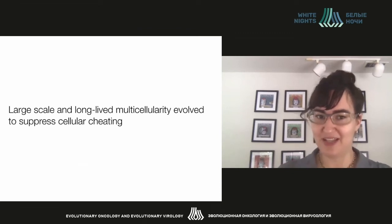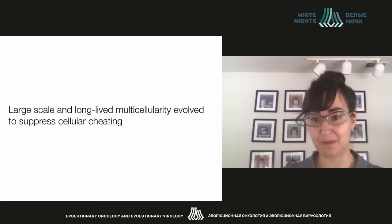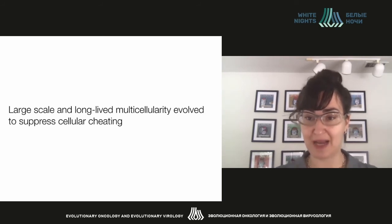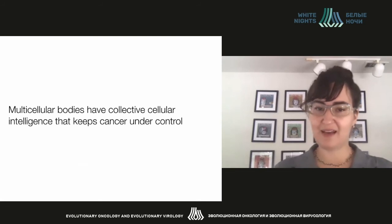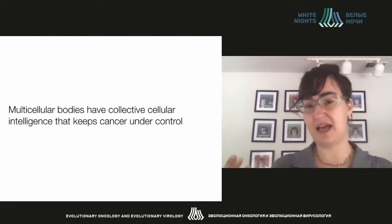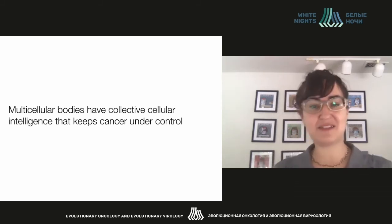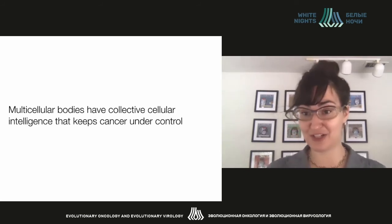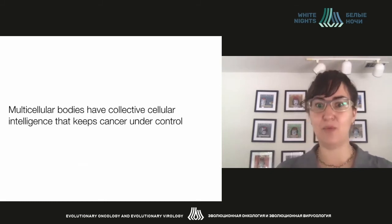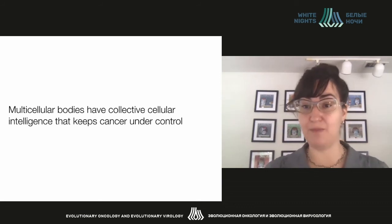The main conclusion that we're drawing at the moment from this is that large scale and long-lived multicellularity really needs to have these cellular cheating suppression mechanisms in place in order for it to be viable. One way of thinking about cancer suppression mechanisms is that they are cellular cheater suppression mechanisms. And that means that on some level we can think about multicellular bodies as possessing a sort of collective cellular intelligence that helps to keep cancer under control. This is a collective intelligence, maybe in the same way that you might think about an ant colony or a bee colony having collective intelligence, where the actions of all of the components allow for higher level functions that aren't possible without that collective.